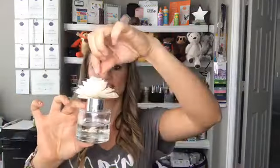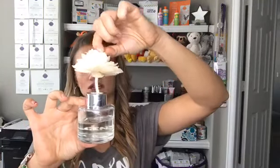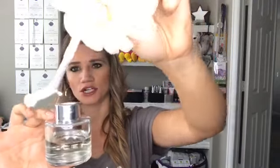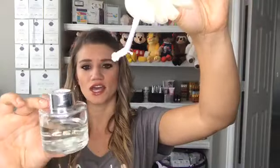So this is a Sola wood flower. They last up to 60 days. At first it's gonna soak up the oils really, really quickly. So I'll try and show you kind of how this looks. So it soaks up the oil down there at the end.